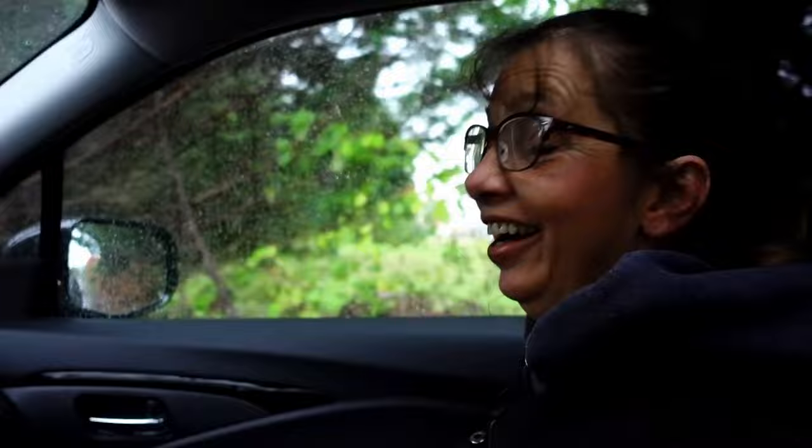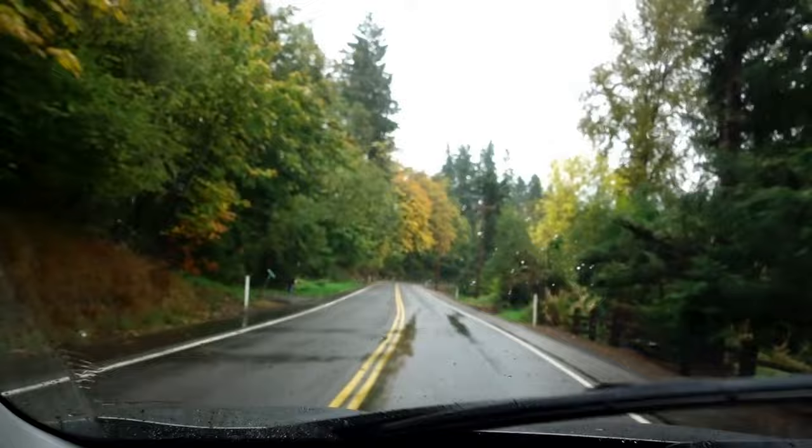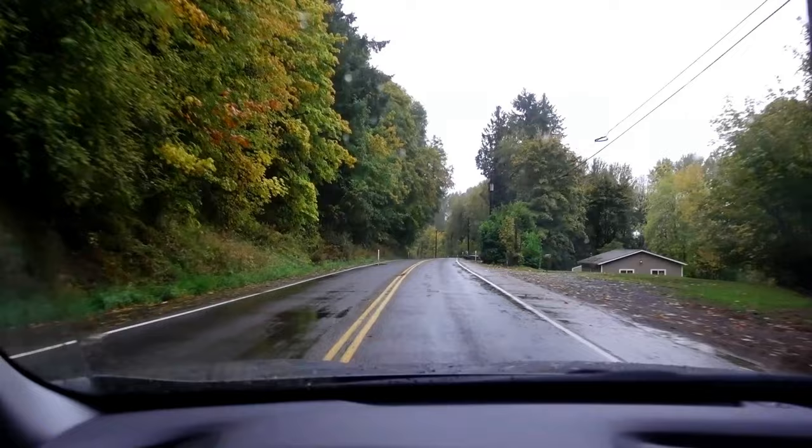Look at this, just from yesterday. Look how much nicer it looks in here. More fallish. Isn't that amazing? I'm telling you, it's a daily thing. It looks less of a war zone down this little section of highway this morning than it did coming home last night, like chunks of tree limbs laying everywhere. It was kind of nuts.